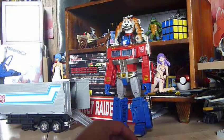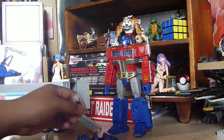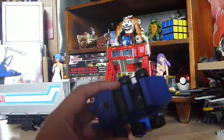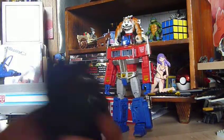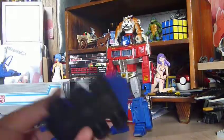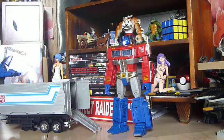So you can get them in sitting poses, standing poses, laying down poses, whatever you want. But yeah, he sits inside his other accessory, which is Roller. Now this is basically the same thing as the G1 except with a few extra features. I gotta show you, hold on, let me get a comparison. Let me whip out G1 Optimus.